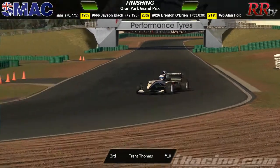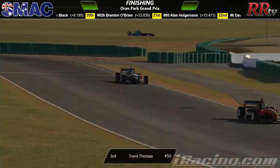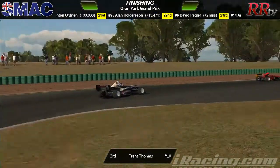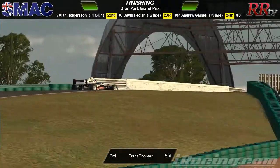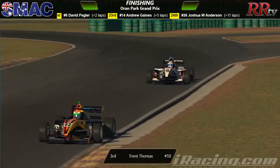I ended up taking front tyres because this track seemed to wear the fronts a lot. So in the second half of the race, I seemed to have a fair bit of grip going into the corners. The rear end was a bit loose, but front end grip in the corners was really good and allowed me, I think, to have a bit more corner speed towards the end of the race.